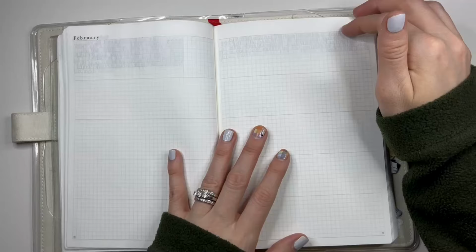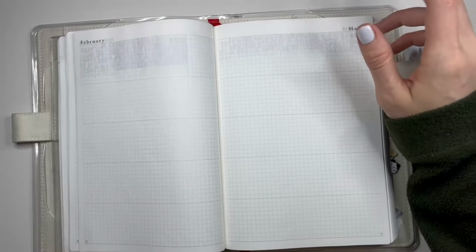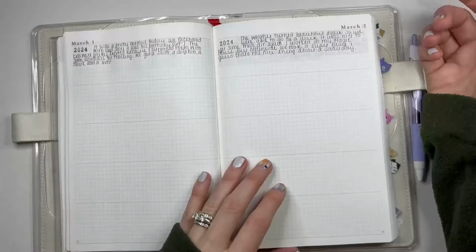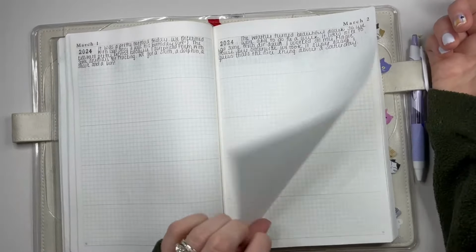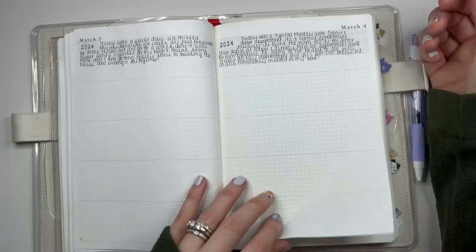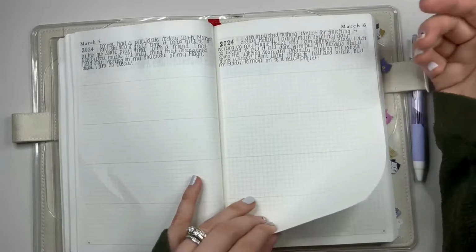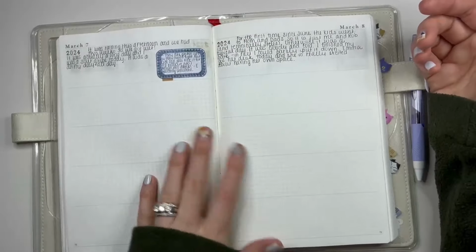I use it for basically kind of memory keeping. It's mostly writing, honestly, so it's going to be kind of boring to flip through. But I basically just talk about whatever it is that I thought of for the day specifically. So I do journal every single day, but I don't always talk about the day itself in my personal journal. I talk about whatever I'm feeling.